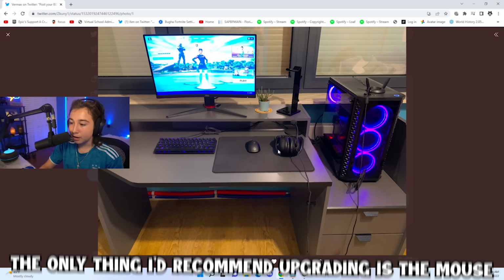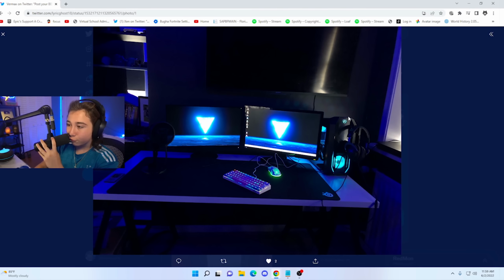So we have the dual monitor setup, as you guys can see right here. Definitely looks like his favorite color is blue. I don't know where the blue is coming from. I think it's just simply from the monitors and then from the PC. I don't think he has any RGB strips. So we have a dual monitor setup with a TV at the top that looks like he isn't obviously using since it's turned off, and then an average looking PC case.